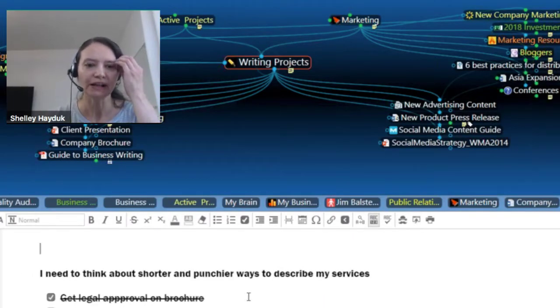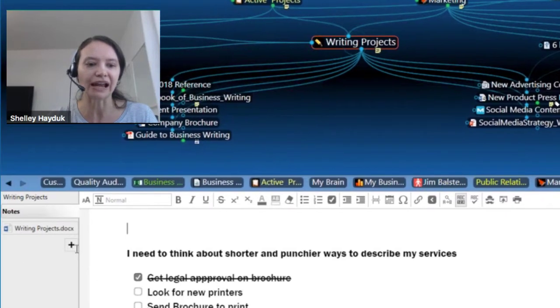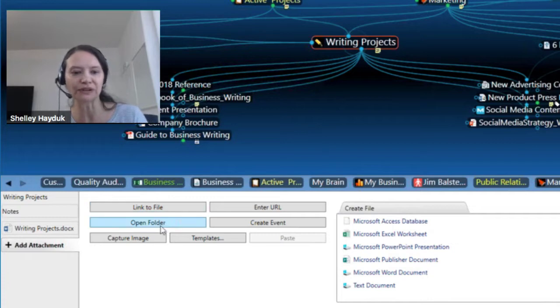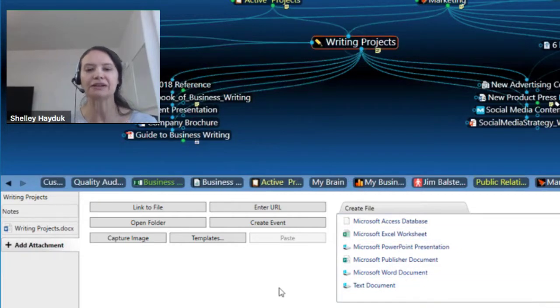So I've got a note. I can go in here and add documents. If I want to add another document, I can link to files. I can link to folders. I can create an event. I can add a URL, and I can create files right here, and it will attach to that thought. So I can actually start doing my work in the brain.